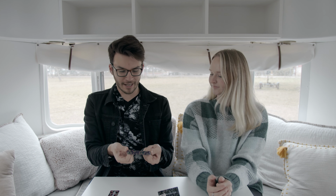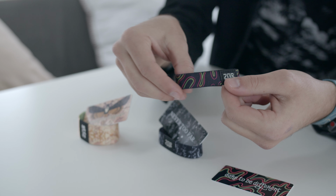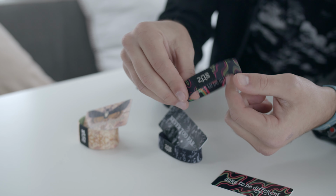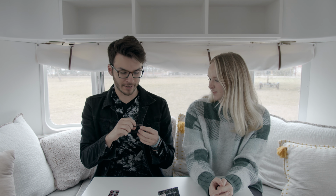But it makes the designs so much more vibrant, like especially this one. This also reminds me of rainbow sherbet ice cream, which is maybe why it's one of my favorites. Interesting. Yeah, because you got the different flavors right there.